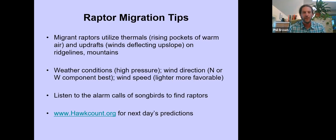But invariably, they'll be stuck for several days between different types of weather patterns that will stop them, such as rain. If it rains for a couple of days, these birds are likely going to be grounded for the most part, and then wait for those northwest winds to blow again. So the wind conditions are really important. We look for the northern or western component at least on our northeast ridge sites.